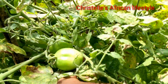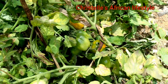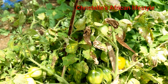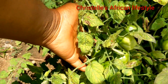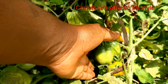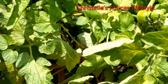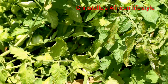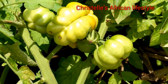Look at these tomatoes. They are everywhere, and they are so fresh. No fertilizers, no chemicals. Everything is natural. Don't let them fool you that without fertilizers you cannot grow anything. Use organic fertilizers and grow your crops and see the result. Let us stop damaging our soils because we want a huge harvest. Without these fertilizers you still get a lot.